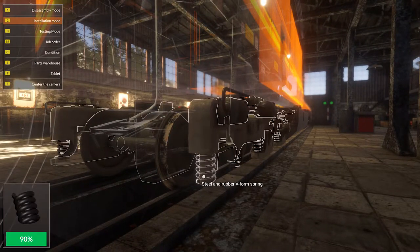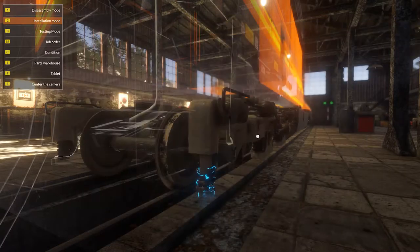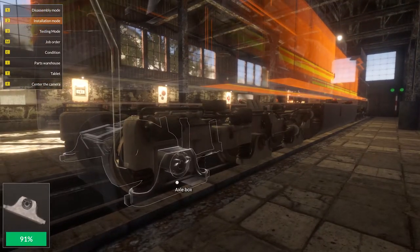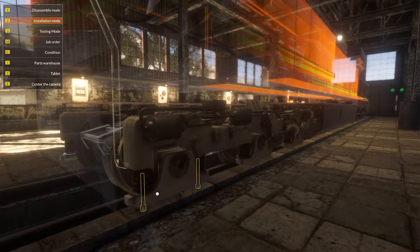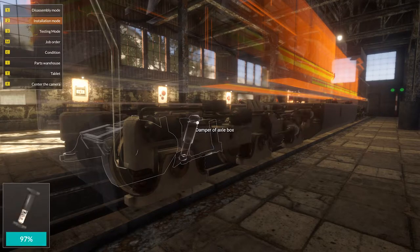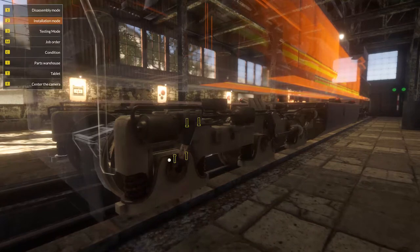And we are gonna start assembling all kinds of beautiful steel and rubber V-form springs. Yes. And we're gonna be assembling the axle box. How convenient is that? Amazing. One. Seems to be an easy job, in fact. Did not expect it to be as easy. Expected a challenge. Seriously, can you make me look for things harder?